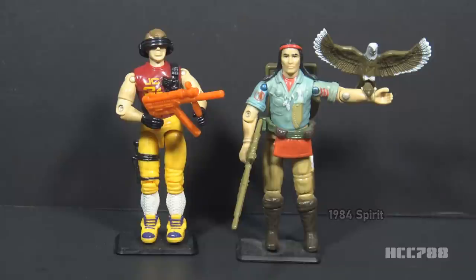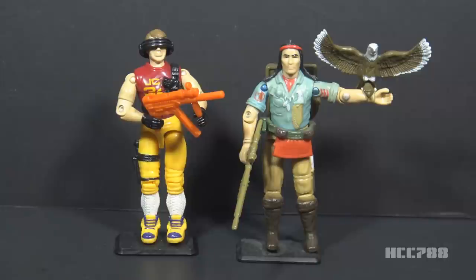Would Tracker be good at that job? Just look at him. He's wearing sweats and sneakers. He's not even ready to work at Walmart. In his defense, Spirit was wearing blue, not a subdued color for combat. Spirit's uniform, at least, was iconic and memorable. Tracker is very casual. He looks like he belongs on a sofa, not in the field.